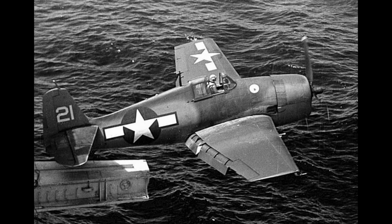Carrier operations were the real test. Landing a Hellcat on a moving deck in the middle of rough seas was a feat of nerves. Many young pilots joked that it was easier to shoot down a Zero than to land safely on their own ship. But the Hellcat's wide undercarriage and strong frame made it forgiving, saving countless lives that might have been lost in lesser aircraft.